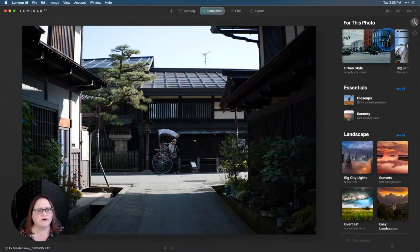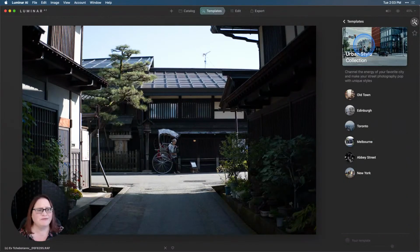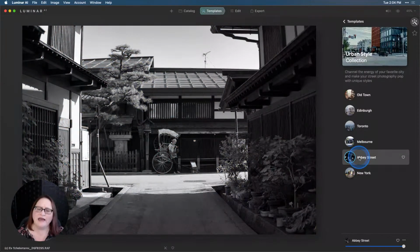I'm going to start with the For This Photo section and go into Urban Style. And in this section, there's some great looks that look good for street photography in general. But as I said, I want to go for a black and white feel. So I'm going to choose Abbey Street. And I think that's a really good starting point. It gets me close to where I want to be, but I feel like it's initially a little bit flat, and I want to create a lot more contrast.